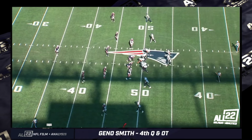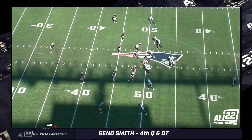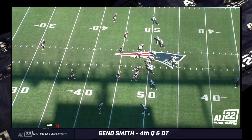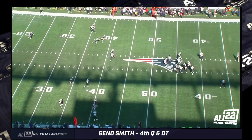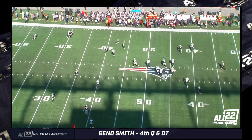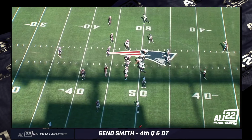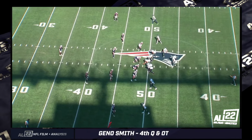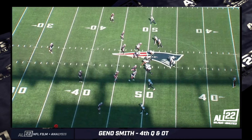Short completion to JSN, again, out of empty. And what I like about this one is JSN comes back to the football. He comes back to the ball after initially the pocket being moved in on Geno Smith. So he moves out of there, navigates out to the right, and I mean, just shot out of the cannon like a rocket. It only ends up being a 4-yard gain, but JSN's coming back to the ball, number one. Number two, it's a clean catch. Really nice tackle by 25. These are small things, in my opinion, that just keep the drive going, help you get into a 2nd and 6 as opposed to a 2nd and 10.